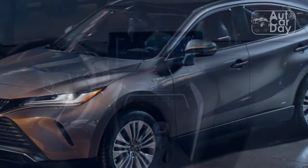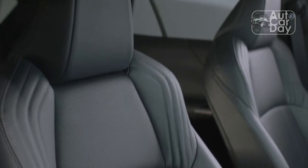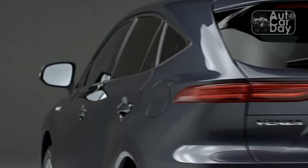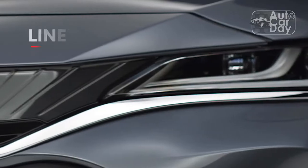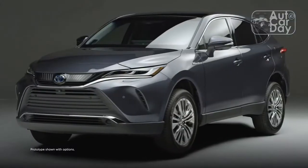Even though it's longer overall, the Venza is actually smaller in some key areas, like overall passenger space and cargo room. The new technology is also pretty finicky, the performance suffers a bit, and the sharp looks and lush interior force a markup that makes the Venza nearly the most expensive option in the class.